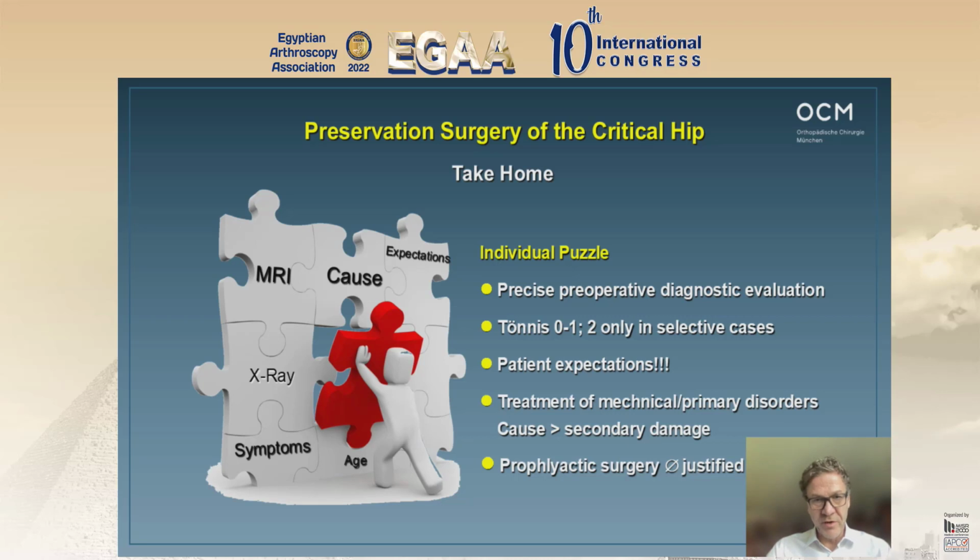Take home message: a critical hip is always an individual puzzle. A precise preoperative evaluation is always necessary. Tönnis 2 only in very selective cases. Always try to discuss patient expectations. The higher the expectations, the more difficult it is to meet the expectations, especially if the condition of the hip joint is already critical. You always need to treat the primary disorder, the cause. That's always crucial. And usually, from my experience, prophylactic surgery, especially in such cases, is not justified.